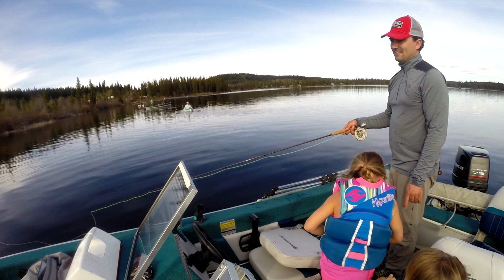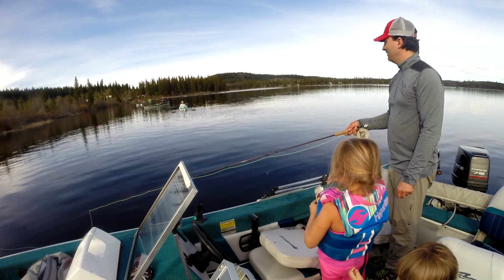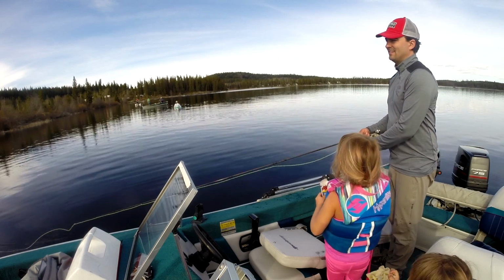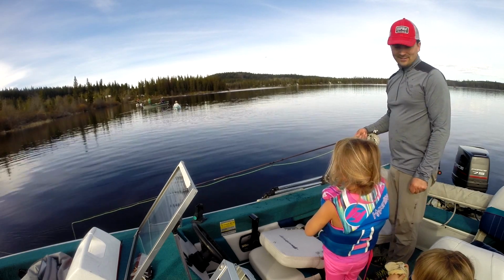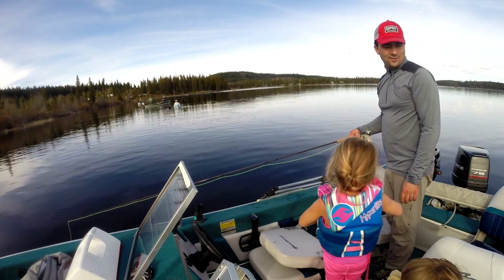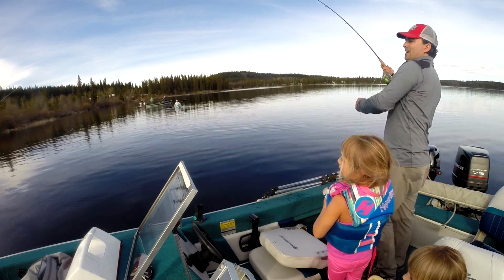We want to keep one little one? No. Let's let the little ones grow. Yeah, we gotta let the little ones grow, because we don't want them to get hurt. Let them go, let them grow. Oh, we got another one.